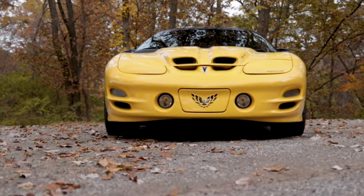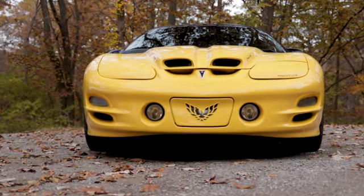So today I decided to meet with Tim for two reasons. I've never seen a CETA in person, and he has custom Weld wheels, and I want to check out his rear offset. So Tim, tell us a little bit about the car. It's a 2002 Collector's Edition Trans Am. Got a lot of mods to it. Big cam, bolt-ons, suspension stuff, a little bit of appearance stuff. Just to make it look cool.